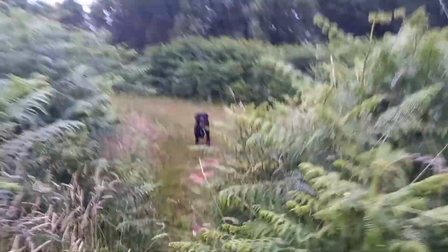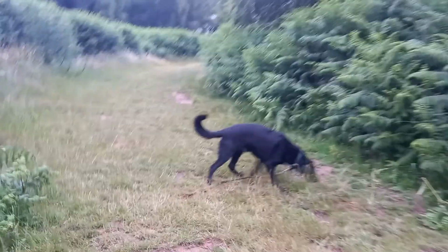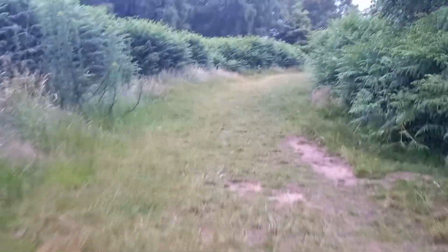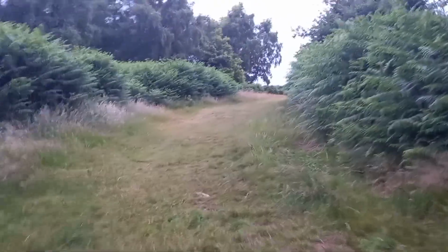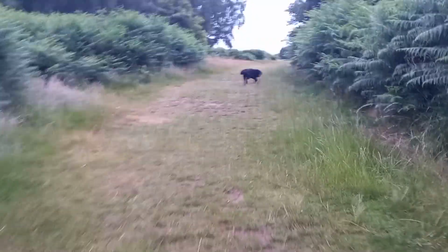I'm guessing we're going this way, as Otis has headed this way. Oh, you're a funny chap. You seem to know where you're going though. Just having fun, Dad, just having fun. Well, this path looks as if it's large enough to drive a car up. There goes Otis Thunderbolt.